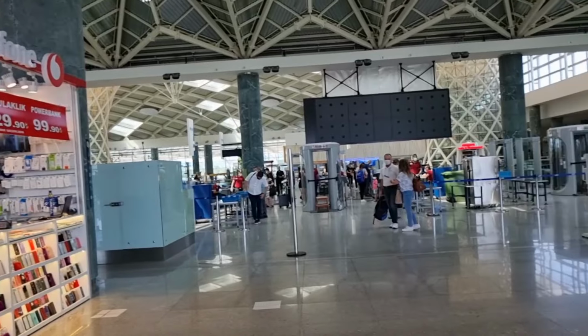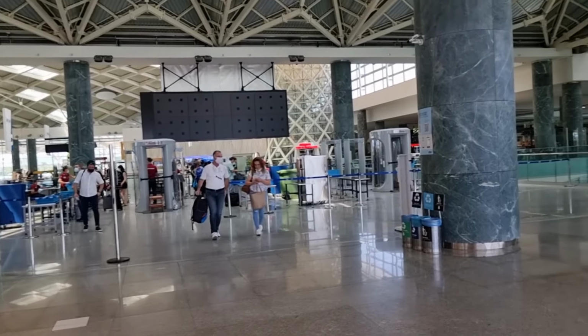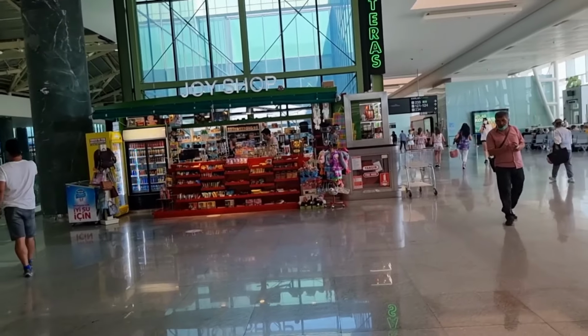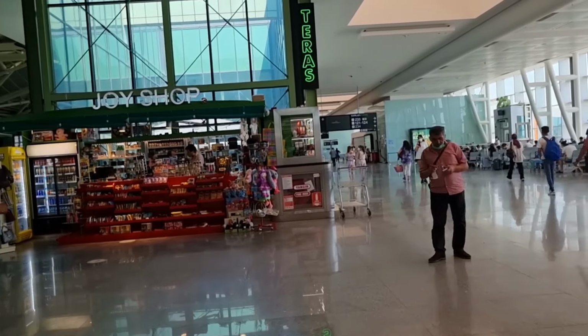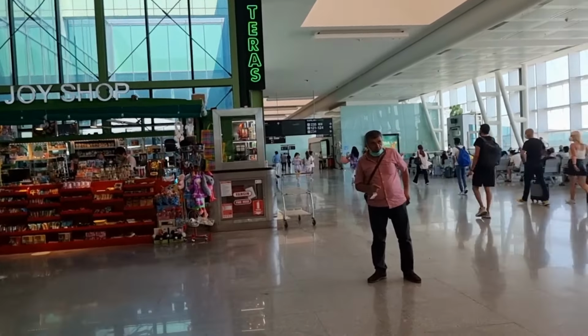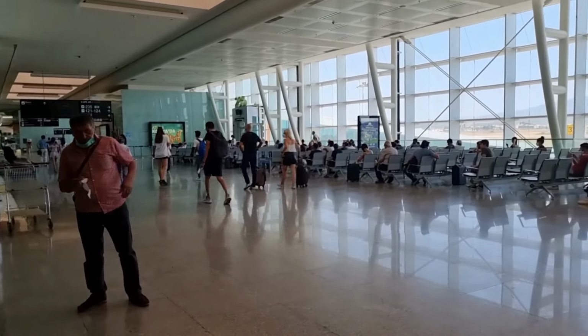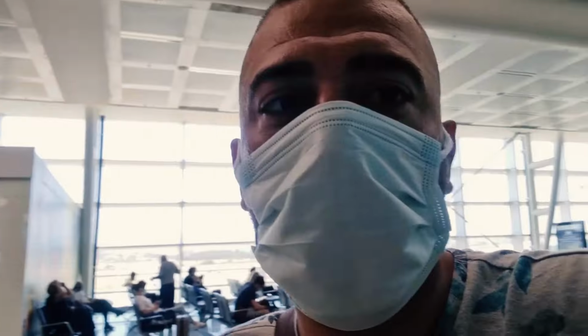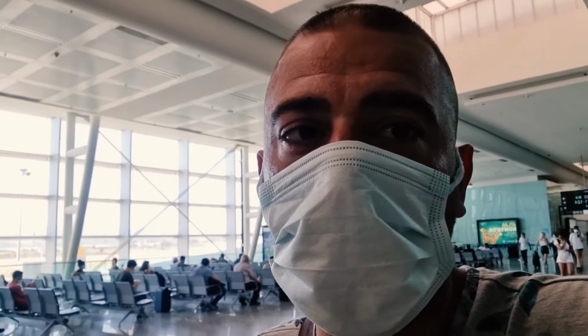It's kind of small. As you can see, that's where the security area is. A couple of tiny shops, tiny little markets where you can buy a couple of items and whatnot. People waiting, and that's a smoking area. Let me go and find my door so I can enter and board my flight.